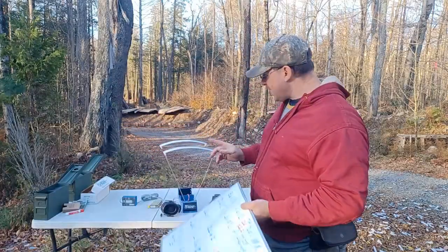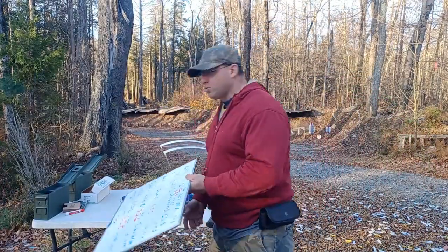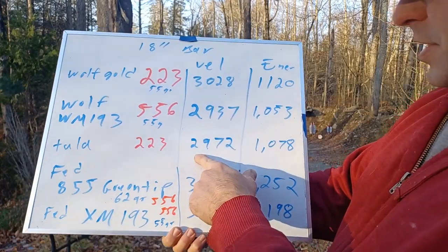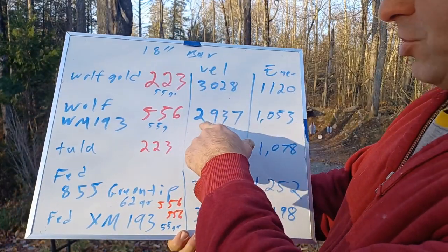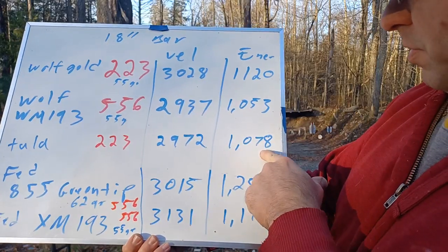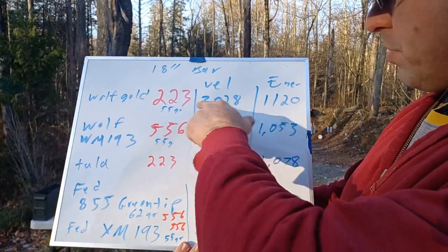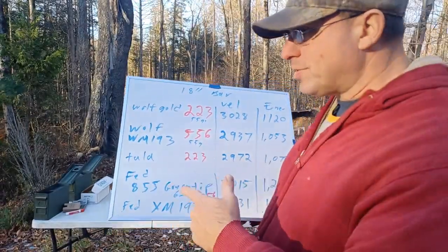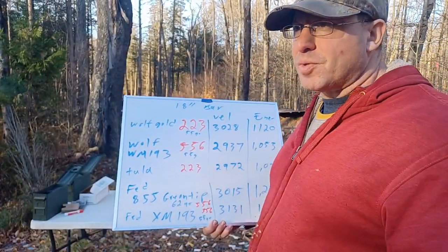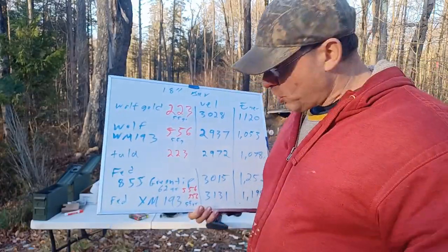So I then decided, hey, let's run some Tula through this, just for shits and giggles. Let's see what I get out of Tula. With Tula, which is quoted as 223, velocity was 2972, so still faster than this Wolf 193, for an energy of 1078. So a little bit hotter than that 193, not quite as hot as the Wolf Gold. So that Wolf Gold is good stuff. Now the difference is that with Tula, you typically get 2.5 to 3 MOA. The best I get at 100 yards is about 2.5 inches with Tula, versus 1 inch with these other ones over there.